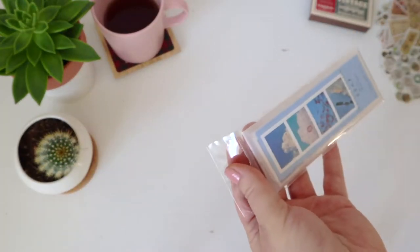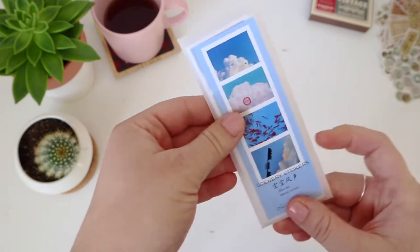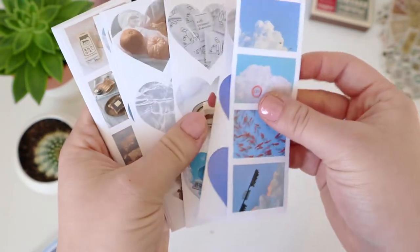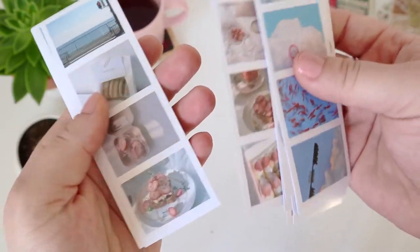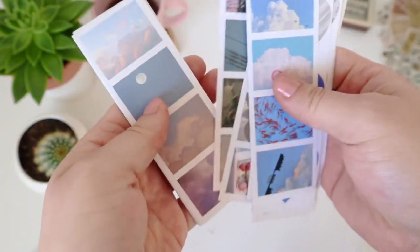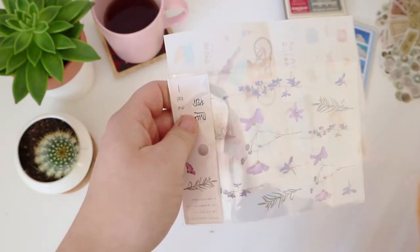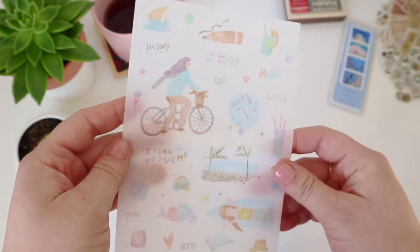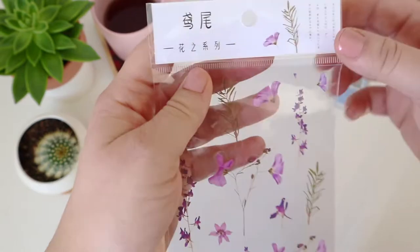The next thing I got is this set of aesthetic stickers. I really like the aesthetic of these stickers. They're so soft and gentle. They also included this sticker sheet as a freebie. And I also got these realistic lavender stickers.